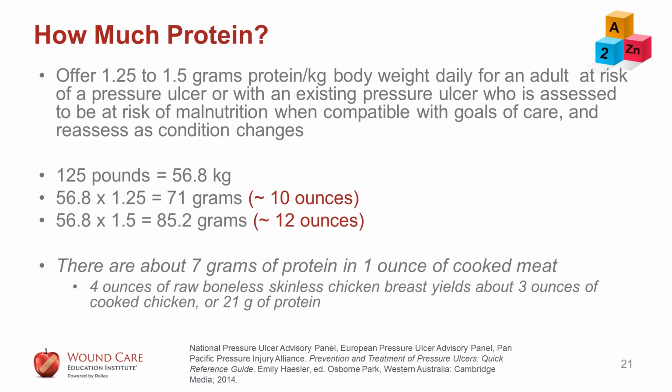But to me still, and I'm sure to you, grams, what the heck is grams? It's hard to think about food in terms of grams because we just don't do that here. So you have to keep in mind there are conversion factors. I put this up for you just in case you're not familiar, but for example, there are 7 grams of protein in 1 ounce of cooked meat. So if we're talking about a raw 4-ounce boneless, skinless chicken breast, after you cook it, it will be about 3 ounces, and 3 times 7 is 21 grams of protein. So that is how you would calculate that.